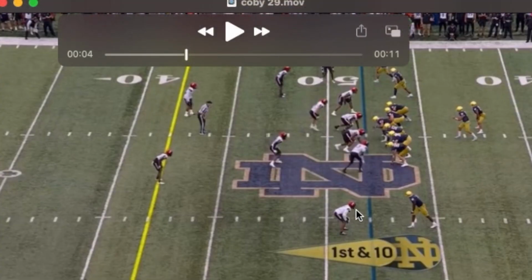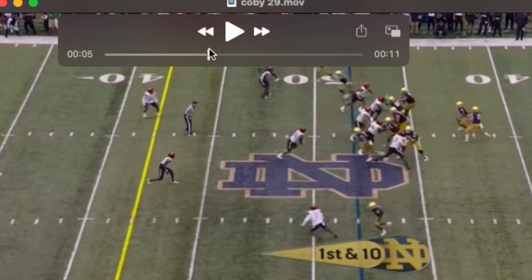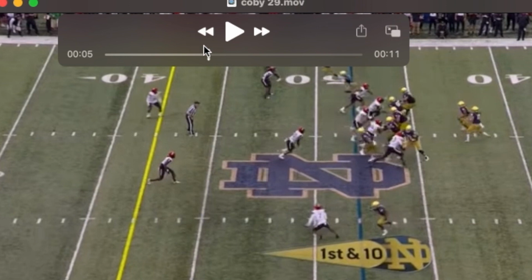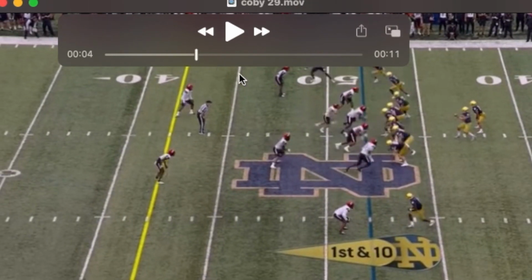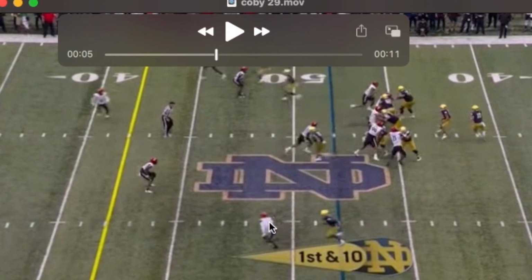We see him again here in bail coverage, showing press. Again, he waits till the ball's snapped, flips his hips, eyes to the quarterback. I think what we observed earlier might help here as well, just this slide step outside. The goal was not to let him beat you deep, and that doesn't happen.